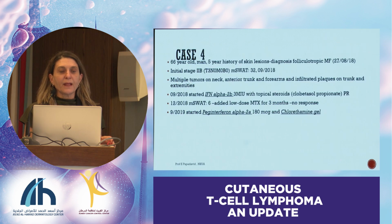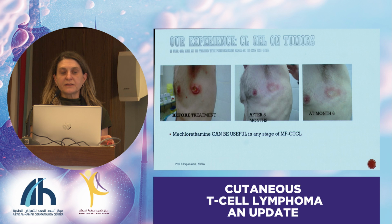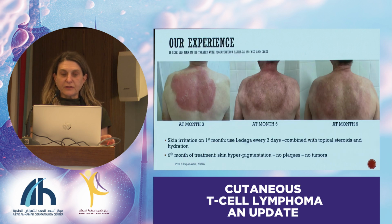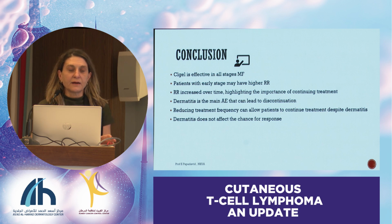And the last case is a patient with folliculotropic MF, stage 2B, and he was started on interferon alpha, and we added mechlorethamine gel, and he had an improvement, and he still continues with the gel. He actually had some tumors, and he didn't want to have radiotherapy, so we used this gel to treat this tumor on his chest. And this is him after some months of treatment, with his plaques and a large infiltrated plaque on his back. So he's still using the combination of interferon alpha and Ledaga, the mechlorethamine gel.